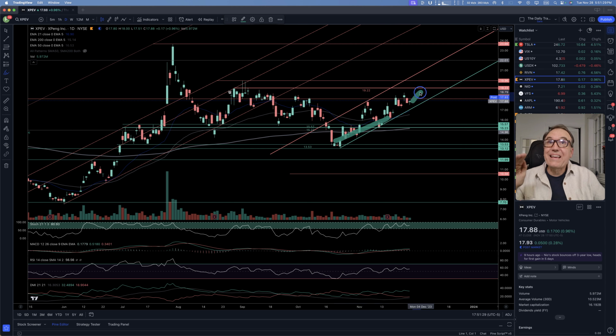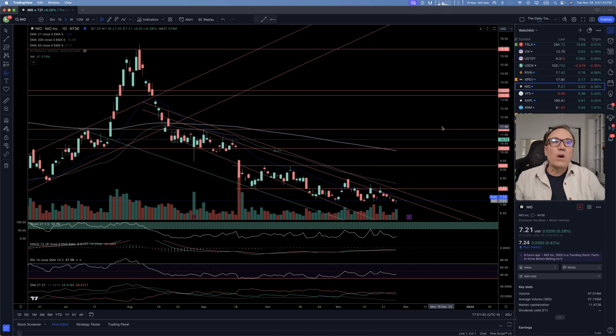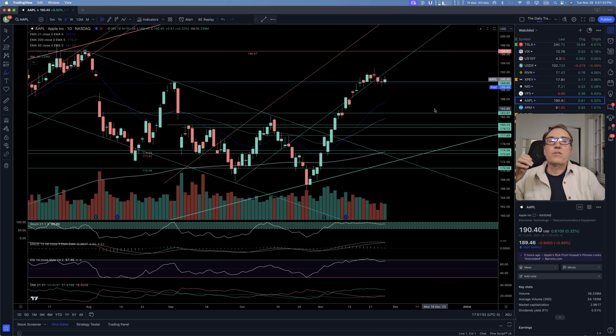We are going to test a horizontal resistance at 1922, not too far from now. So it's going to be interesting to see if we can break it and continue within our bullish channel or not. NEO, nothing to see here, just basically a sideways day. Let's look at some tech stocks.